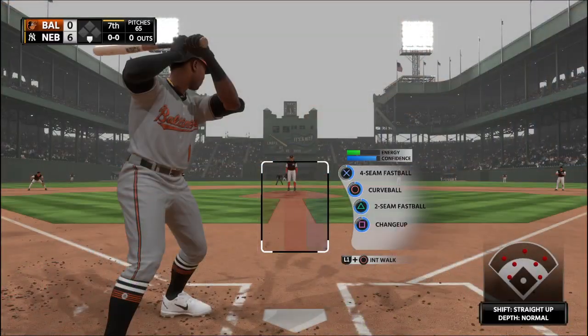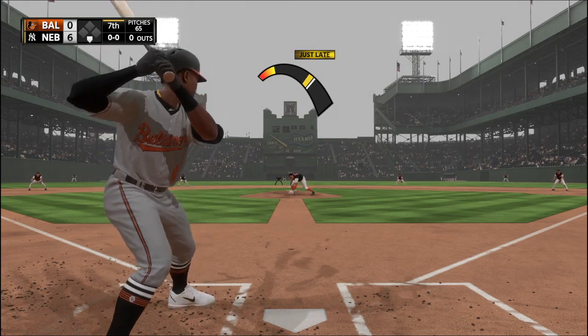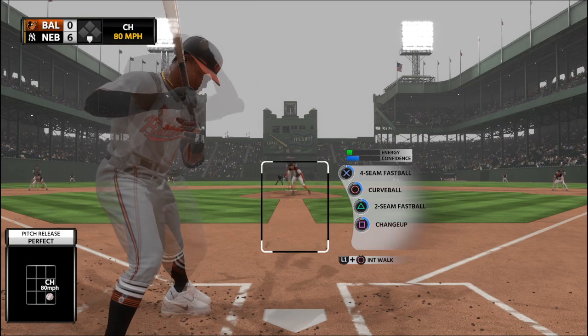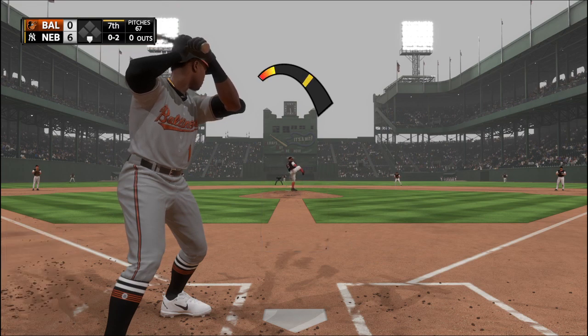So now the Oriole cleanup hitter, Tim Beckham. He'll try and do what he can to work toward cutting into this big deficit. In there for strike one. Good changeup, and it's 0-2.